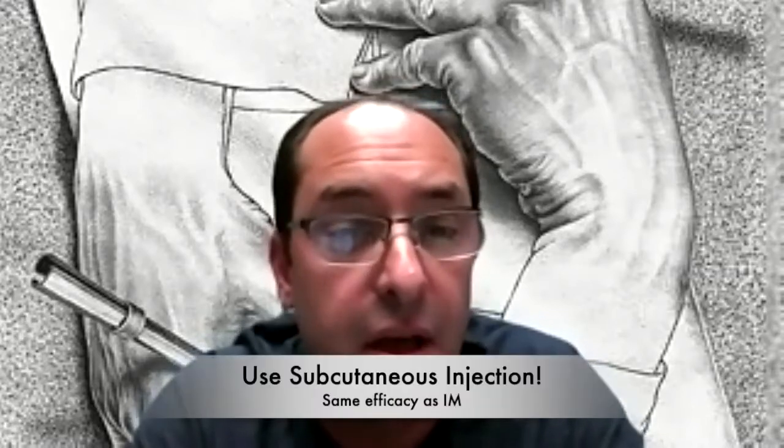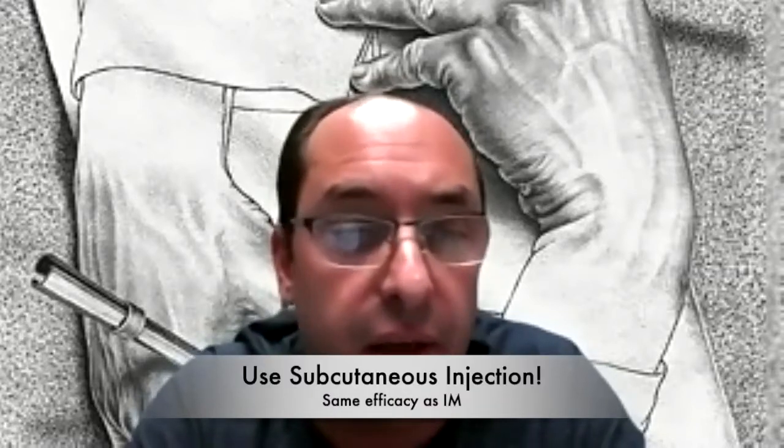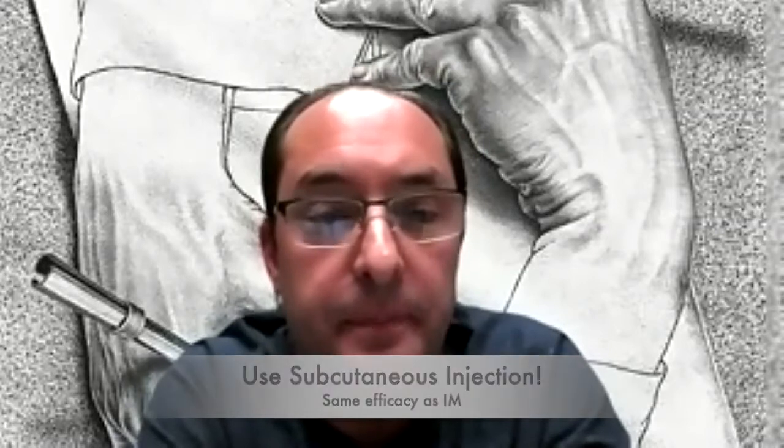What's that? Skin. People tend to forget that skin is the largest organ in the body, and subcutaneous injection of opioids works just as well as IM. Frankly, even better. The dose is essentially the same. I would not change much of anything with opioids. If you use, let's say, a fixed dose of morphine at 4 to 6 milligrams, use the same dose subcutaneously.